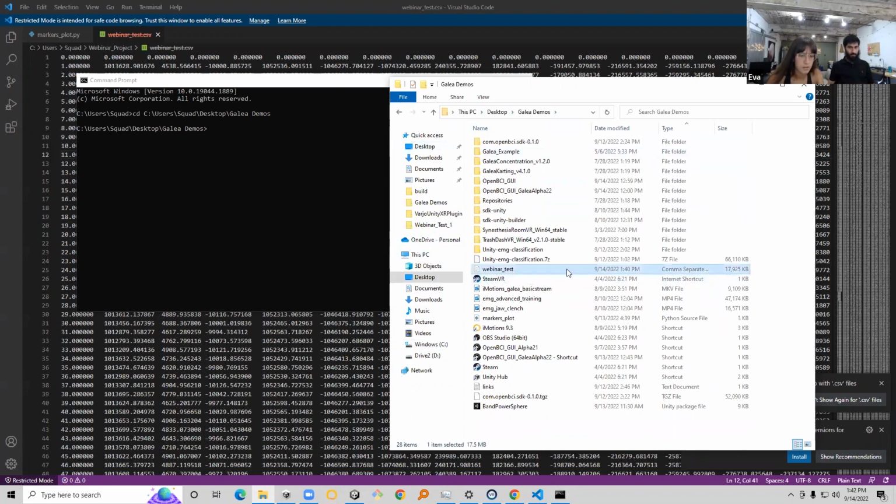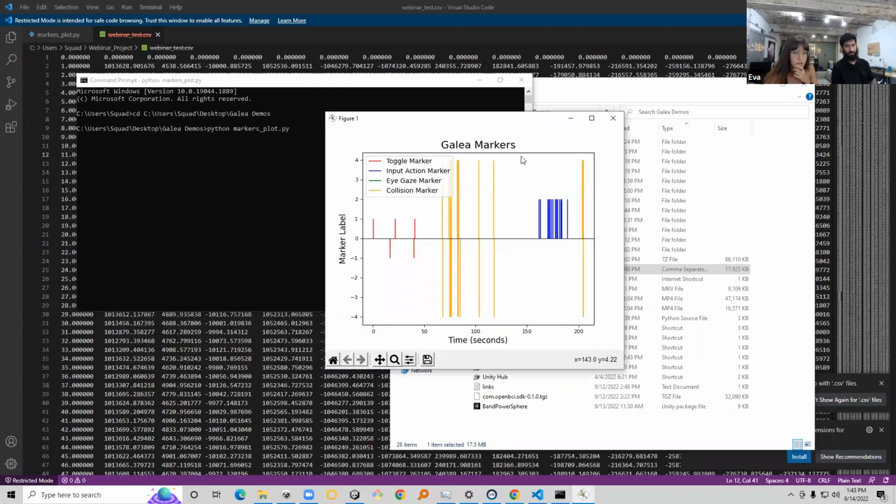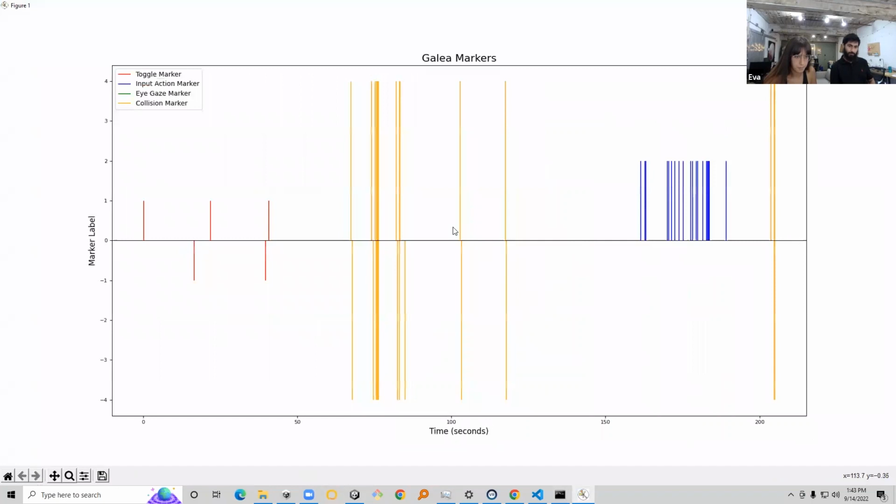Oh, you moved the data file here. Okay. Yeah, you can just run from here. So here is the plot that I was talking about. This plot shows you what the time was in seconds at which we added different markers for the data. So you can see red is the toggle marker, which was value either 1 or -1. You can see that on the left axis. We started the demonstration with that one, so you can see we did a few at the beginning.